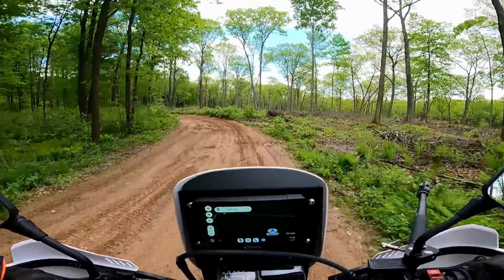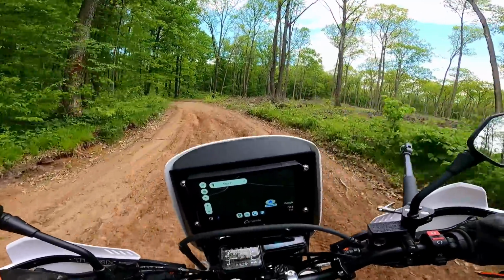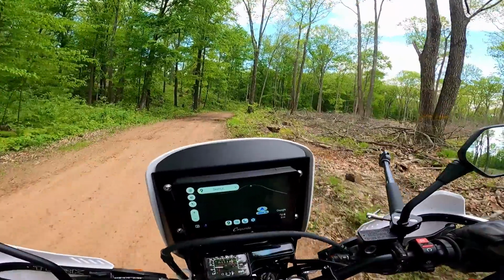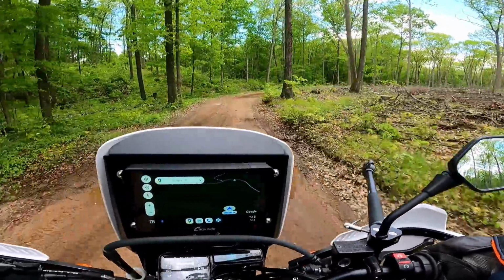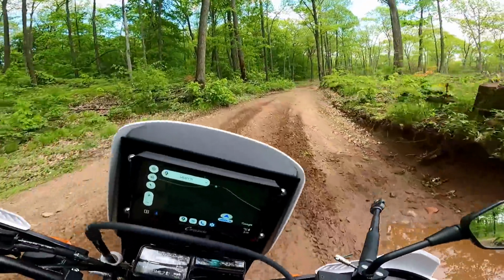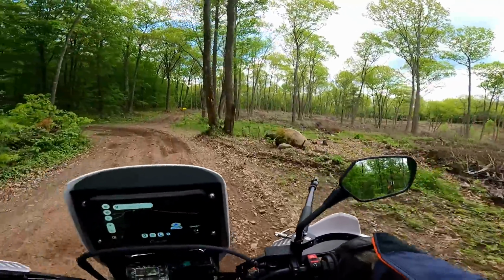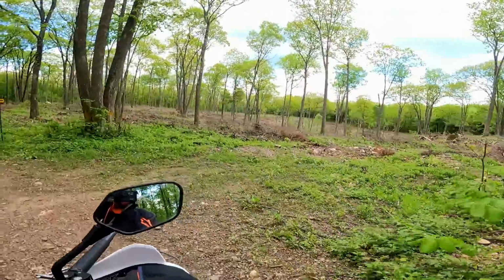It'd be interesting to see what this bike would feel like with some D-Sports on it. Maybe I'll have to do that just to compare. It would be nice to have the extra traction, because I know they're obviously better off-road and stuff like this, so it'll be interesting to see whether the compromise on the road on this bike could be worth it or not. What a beautiful place to ride, huh?